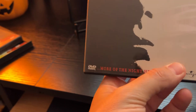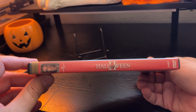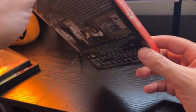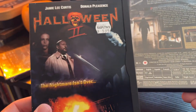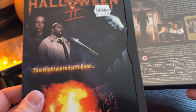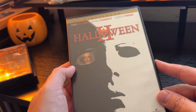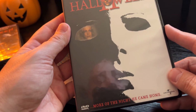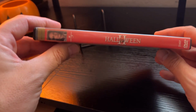Moving along to the next time Halloween 2 would be released. Very similar to their VHS copy of this. And I do have, strangely enough, I forgot to mention, I do have this VHS, which is one of the most rare Halloween 2 VHS editions. Second only to, this is also pretty rare nowadays to find this on VHS. But this is the Universal Halloween 2.